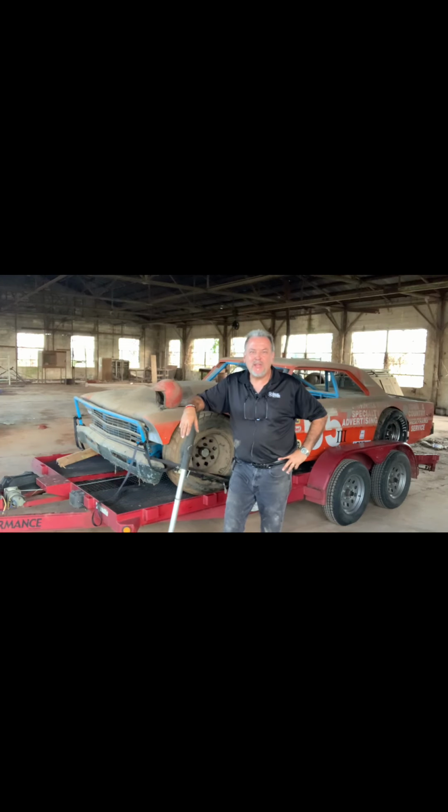Welcome back, YouTube. As you can see, we got the Nova loaded. That was a job, but not having a right front spring in the car, I had to improvise, and luckily I found some 2x4s. I was able to use the spacers to put up between the A-frame and the frame rail on the right front corner of the car to get the ride height up to be able to get the car on the trailer. But we finally improvised a way to get it done, and we prevailed.